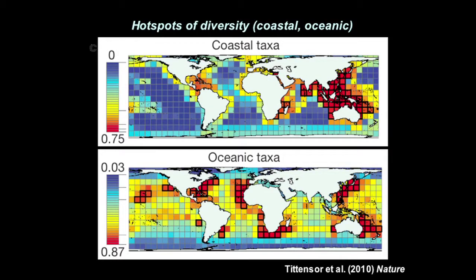And so this is work that recently came out within the last year and shows that for taxa that live in the coastal area, it's really the tropics that are the most species rich. And this is very consistent with what we've seen in the terrestrial literature, very much a tropical species rich environment. But if we look at oceanic taxa, in fact, more temperate mid-latitudes, for example, the sort of latitudes we have here, are among the most species rich.